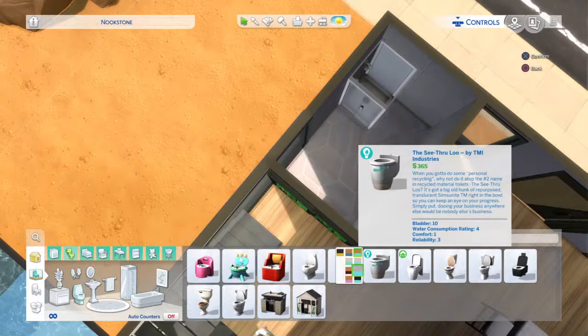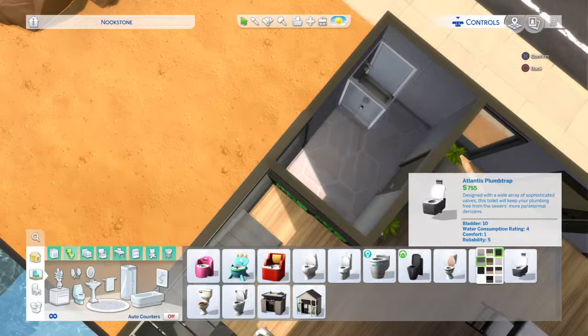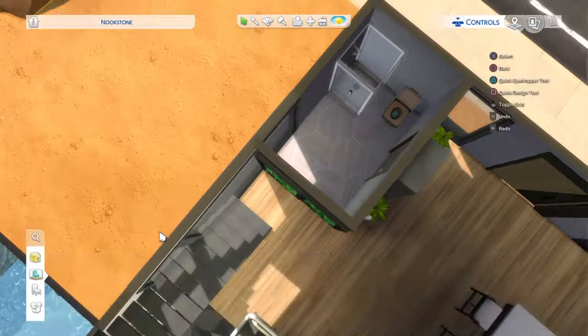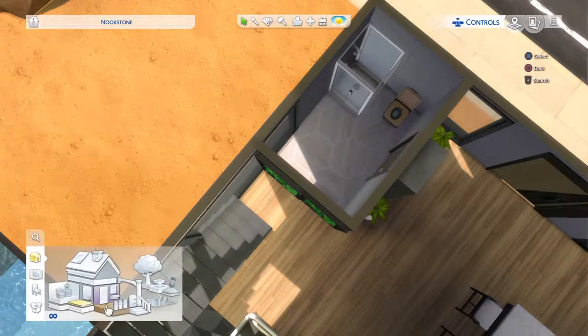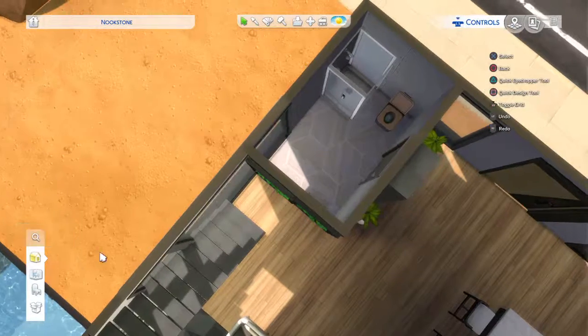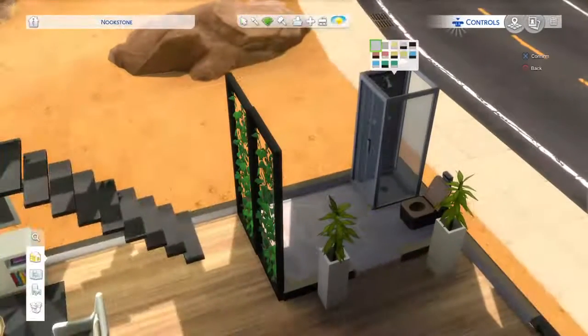Okay. Do I want to use these? I like to use this toilet a lot in my builds. When I say a lot, I mean very. All right, let's try. I just realised I can't change the floor. I'm going to try and see a better colour when this is all finished, to match the room a lot better.